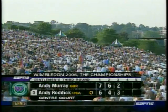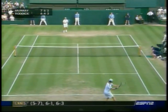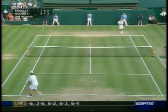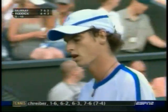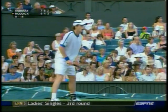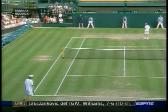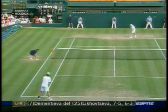Andy Roddick in front. First time I'm able to say that in this match, with the break. Roddick up 3-2, but down 2 sets to none. First set, in case you just joined us, won by Andy Murray. Murray struggled to hold serve in that first set. 8 chances to break Roddick had, but didn't convert any. Roddick moments ago drew first blood. First time he's broken.